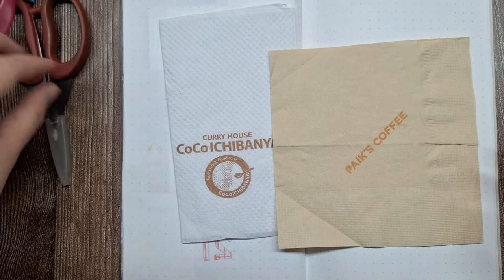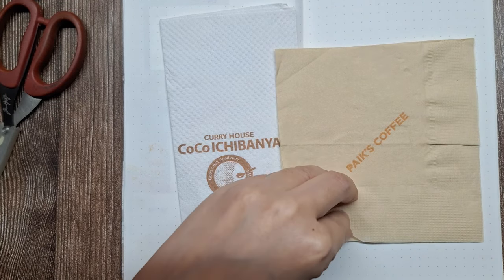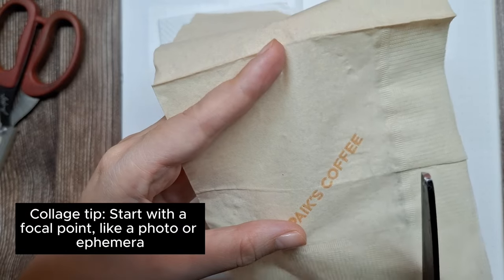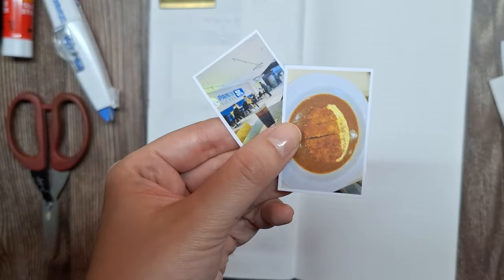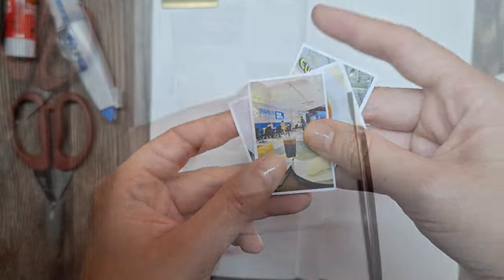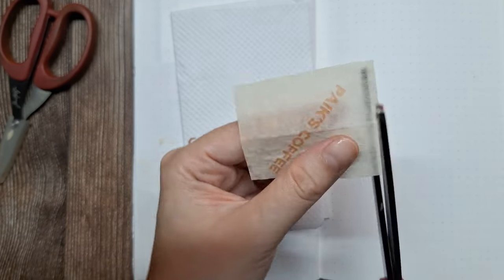I'm planning to create a collage on this page. When creating a collage, start with a focal point, like a main photo or ephemera, and build your layout around it. To start off, I have these photos that I can use and I'm cutting the logos of Coco Ichibanya and Pike's Coffee from the napkins.